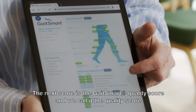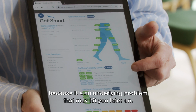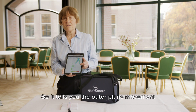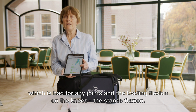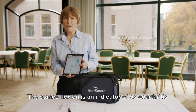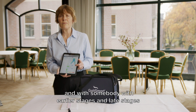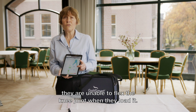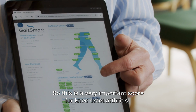The next score is the GaitSmart Quality Score. And we call it the Quality Score because it's an underlying problem that may hit you later on. So it tells you the out of plane movement, which is bad for any joints, and the loading flexion on the knees, the stance flexion. The stance flexion is an indicator of osteoarthritis. Somebody with early stages and late stages are unable to flex the knee joint when they load it. So this is a very important score for knee osteoarthritis.